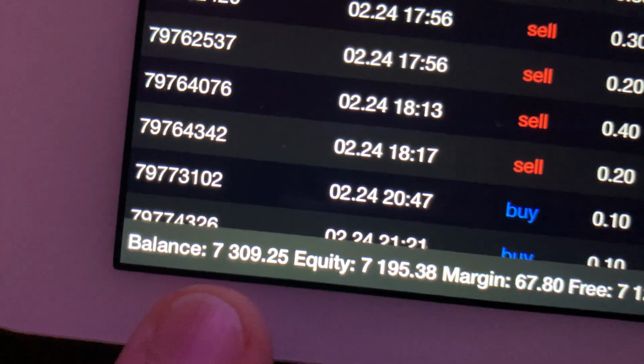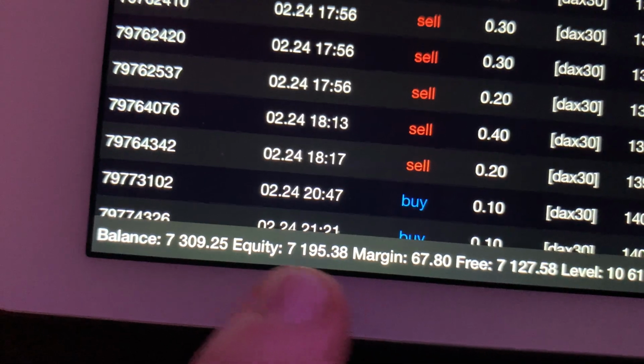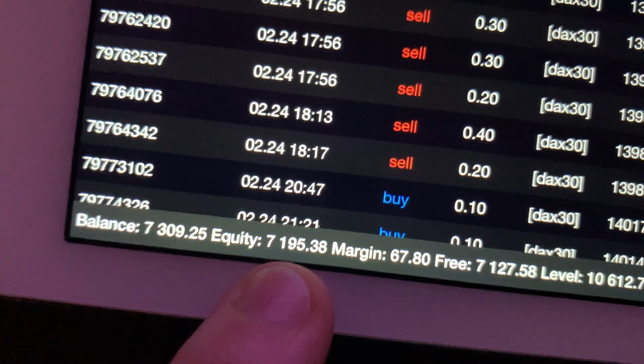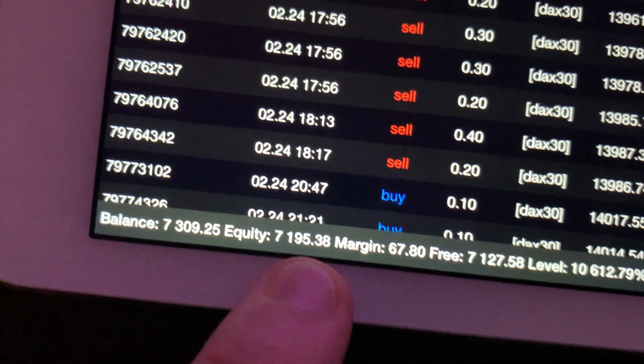Let's take a look at my balance. My balance is $7,309.25. My equity, which is my balance minus my exposure, is exactly $7,195.38.